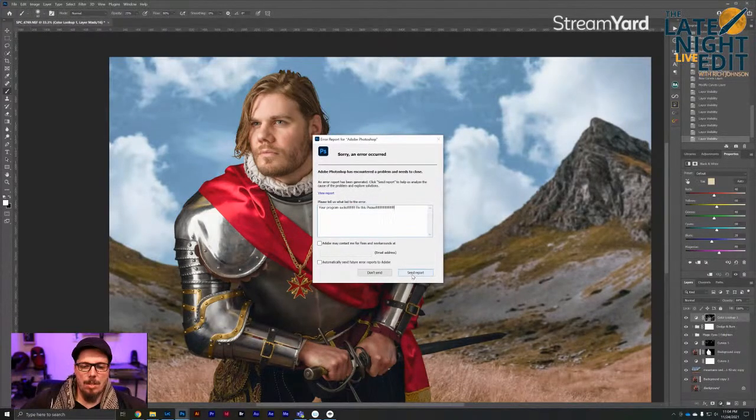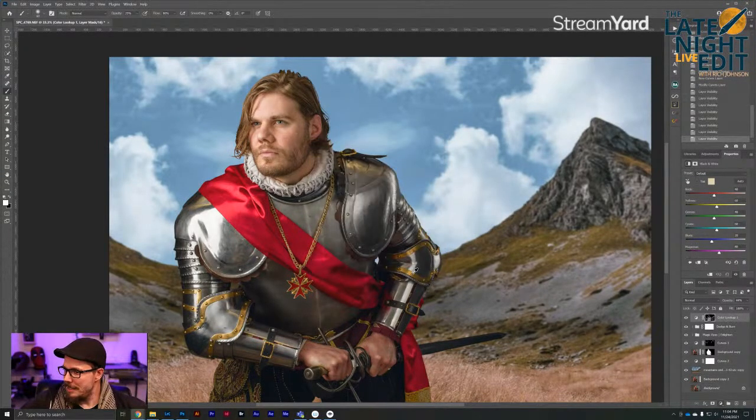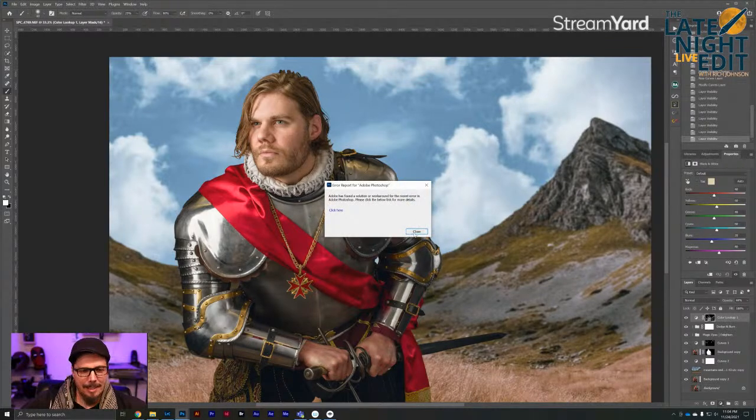All right, so you can send a report, and that's the report I'm going to send. Let's see what this tells me. Adobe has found a solution or workaround for the recent error in Adobe Photoshop. Please click the below link for more details. I wonder what it's going to tell me. Nothing about working around.